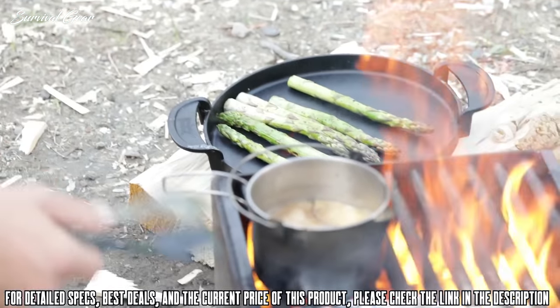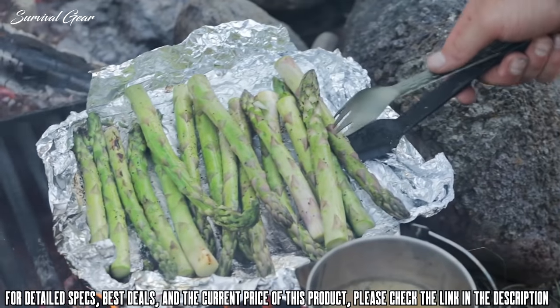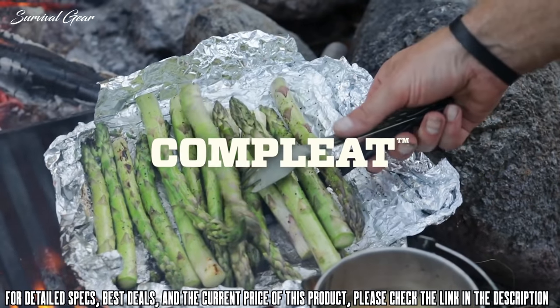Organization can be key when it comes to setting up a camp kitchen. The ComplEAT takes care of all that by nesting together and staying clean.